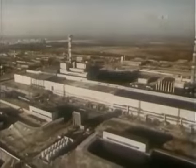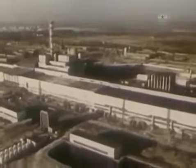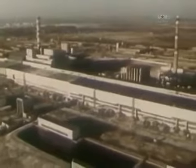April 26, 1986. Two explosions burst out at the fourth energy block of the Chernobyl atomic power station. It was a catastrophe.